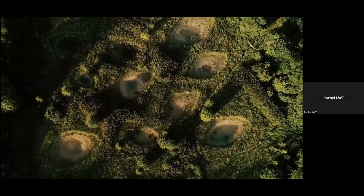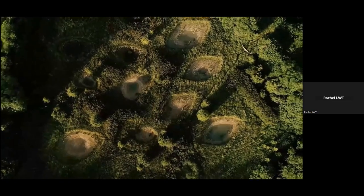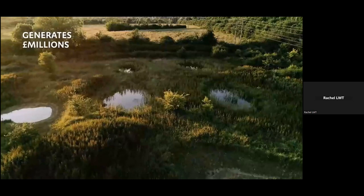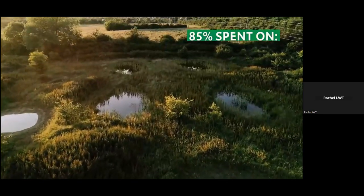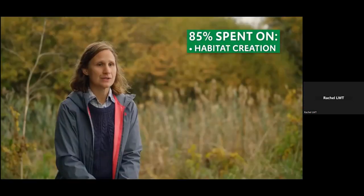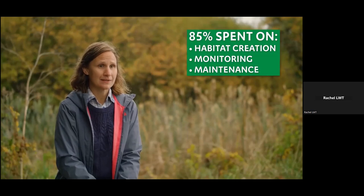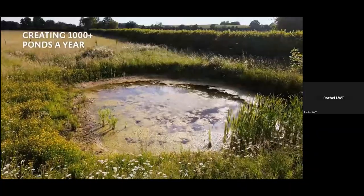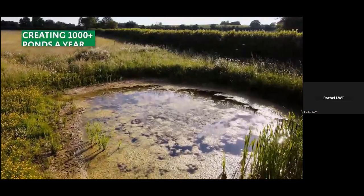The district level licensing scheme is available in most areas of England. It's facilitated hundreds of developments and generates millions of pounds per year. 85% of this funding goes towards habitat creation, monitoring and maintenance. District level licensing is about moving beyond species protection and towards nature recovery. We're now seeking to create and restore around 1,000 ponds per year, and we think this makes us the largest pond creation and restoration project in Europe, possibly the world.